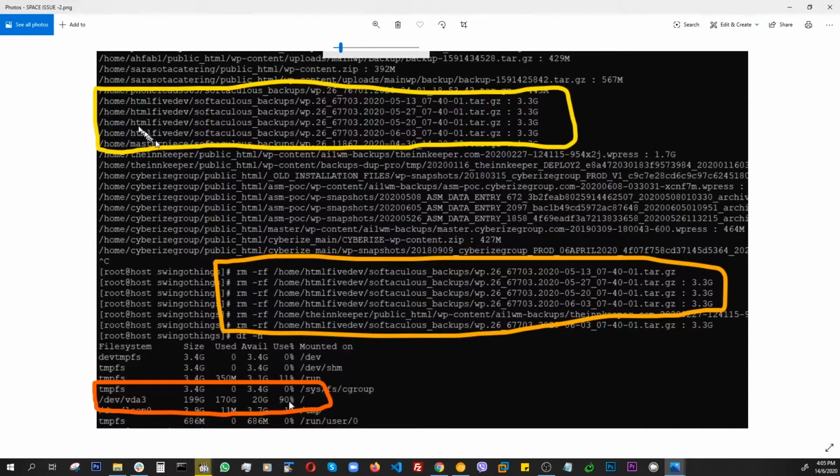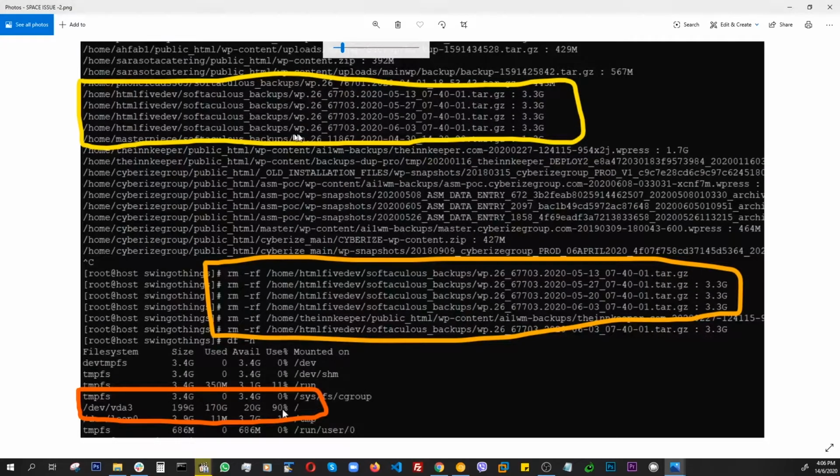But when I dug deeper, I actually saw the Softaculous backup related to this site kept increasing the space load by 3.3 gigabyte each time on a pretty much weekly basis. So basically what I needed to do is to go back to cPanel and shut down this automated backup system. So I'm about to show you how that was done.